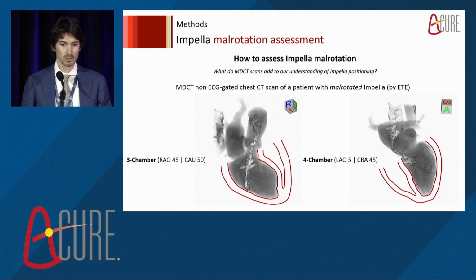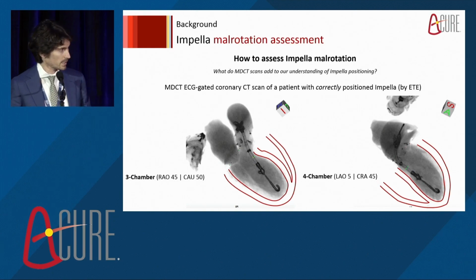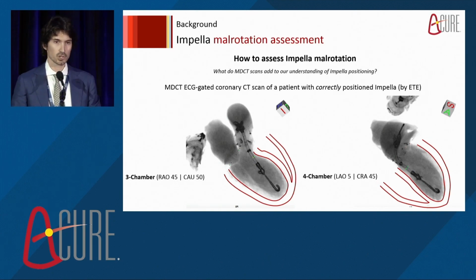Luckily, we also had a contrast-enhanced ECG-gated scan of a patient with a properly positioned device. You can see that the pigtail in this case is deep in the LV apex. And again, you can see the 3-chamber and the 4-chamber view.